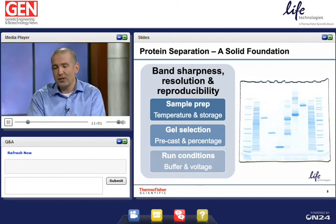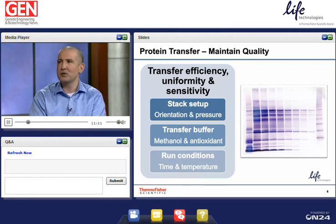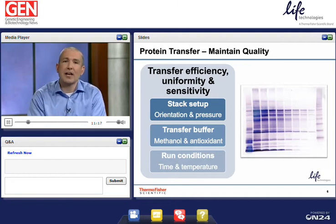So beyond separation, the next step, transfer, is very important, obviously, just as important. And so making sure that that transfer step is an exact blueprint, all the protein gets transferred from the gel to that membrane, either PVDF or nitrocellulose, is very important. So the stack setup, of course, is critical.